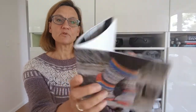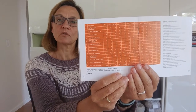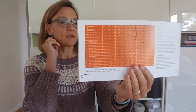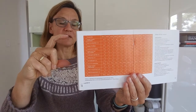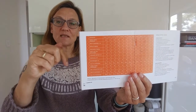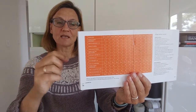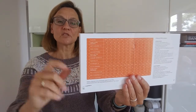And then in this book there are different styles. I think there are probably 10 different types of socks. But what is very handy is that there is this table of all the sizing of, you know, the length of the leg, the length of the knee, the heel flap, how many rows, how many stitches should you pick up down the heel flap, and then the length of the foot and the length of the toe.